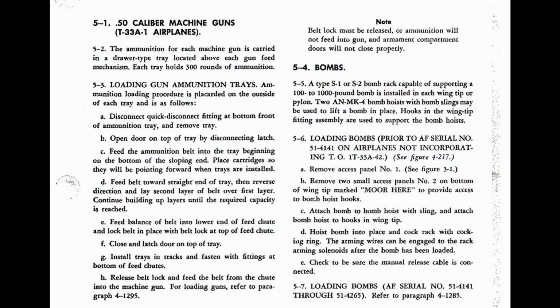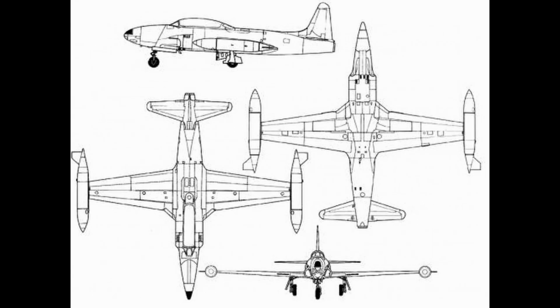So, what armament could this plane carry? As mentioned previously, it could carry two 12.7mm machine guns. It also could carry 4 250-pound bombs, 4 500-pound bombs, or 2 1,000-pound bombs. The hardpoints could also support various types of rockets.